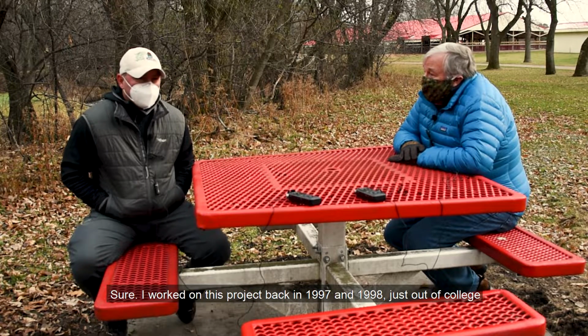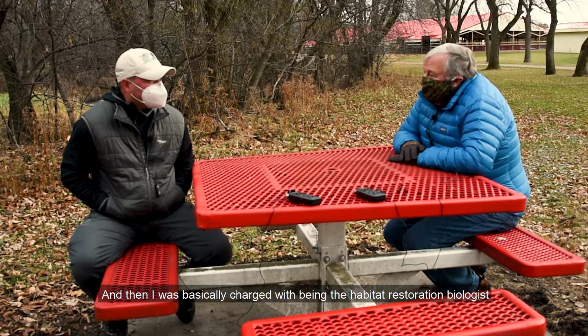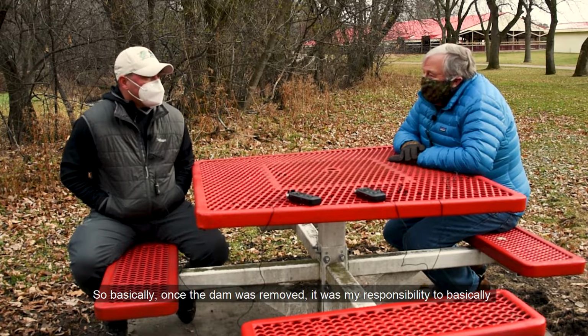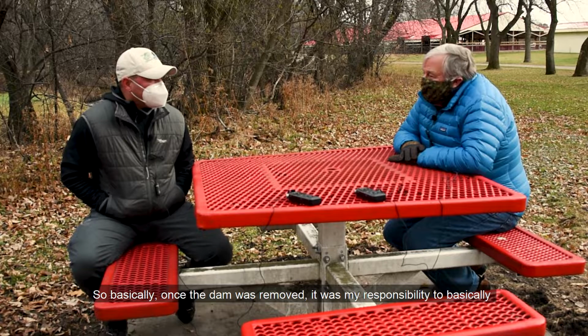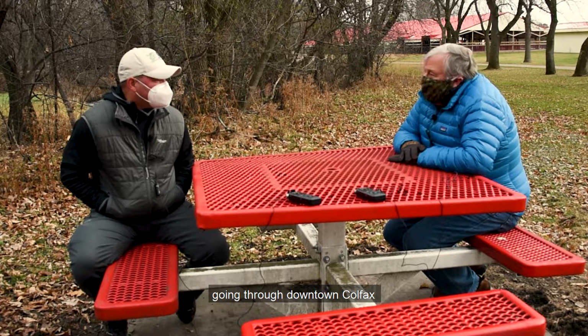I worked on this project back in 1997 and 1998, just out of college, and then I was basically charged with being the habitat restoration biologist. So once the dam was removed, it was my responsibility to come up with a restoration plan to restore the trout stream going through downtown Colfax.